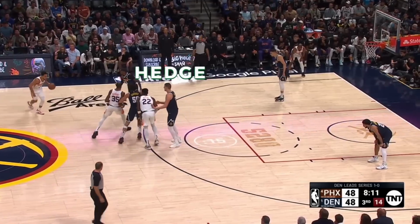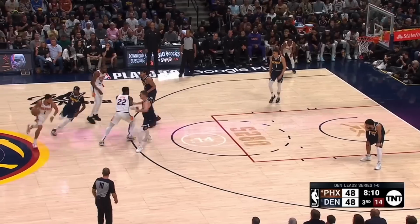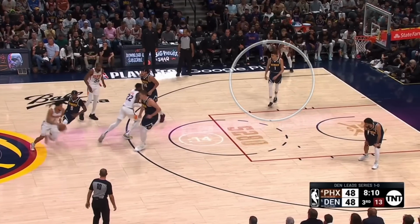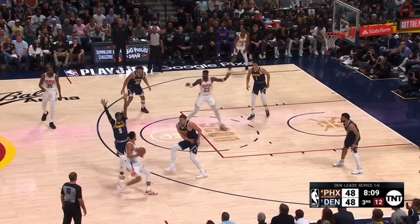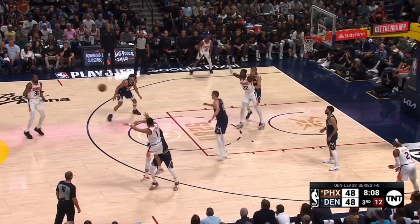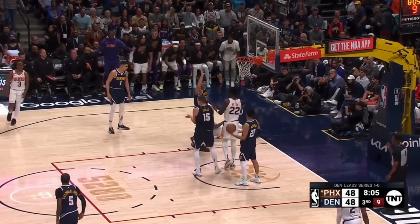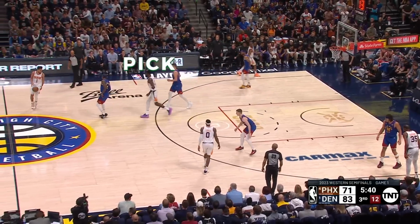This hedge from Jokic requires coordinated rotations behind the play. The low man slides into the paint briefly to tag Jokic's man, and the high defender isn't worried about the corner because the Suns struggle to make this long skip pass, and they end up with a Durant drive and a foul.